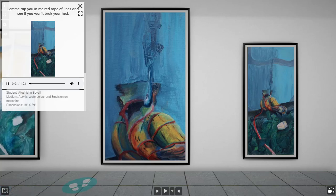Rough sandpaper marked me with dreadful emotions as my bloody mind throngs the canvas with colors. The aim of the class was to create and paint an interesting still life composition with no less than 4 objects and study color principle. Let me wrap you in my rare ropes of lines and see if you won't break your head. This piece was created with the aim in mind.